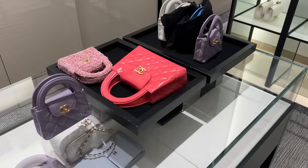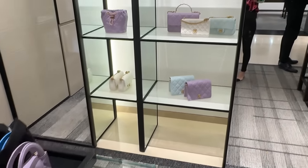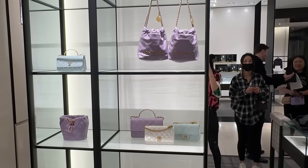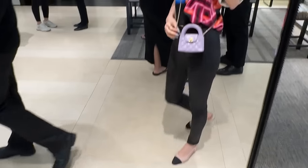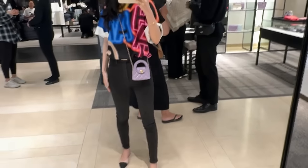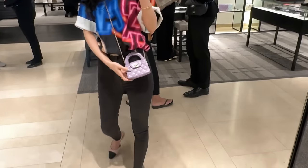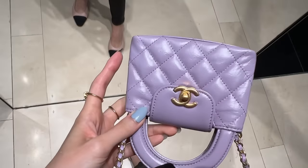Wow, they had all the different colors for the Kelly bag. Chanel actually calls this bag the Nano Shopping Tote or Nano Shopping Bag. They are so cute. This is the 24P lilac shade. Oh my god, I am obsessed with this color.